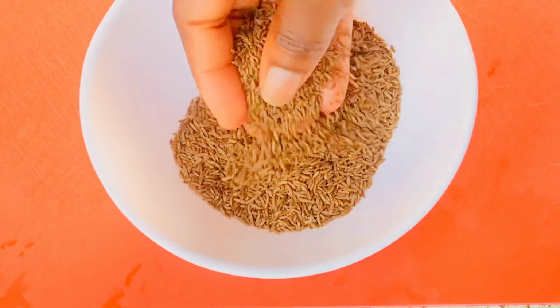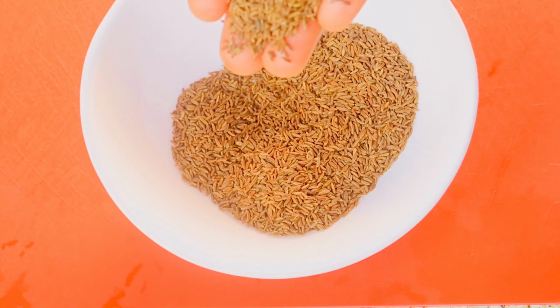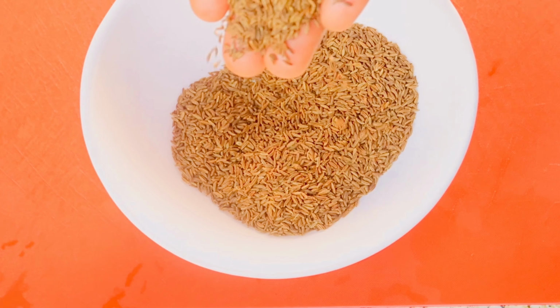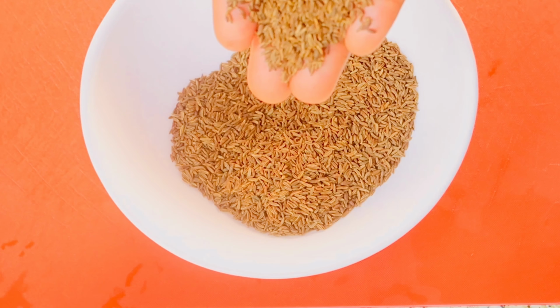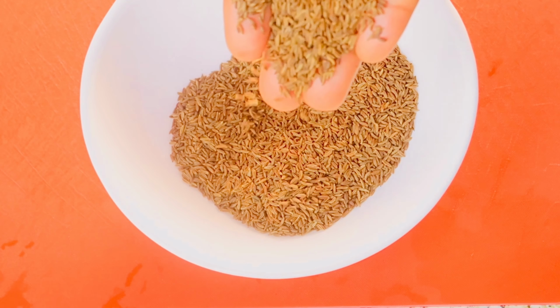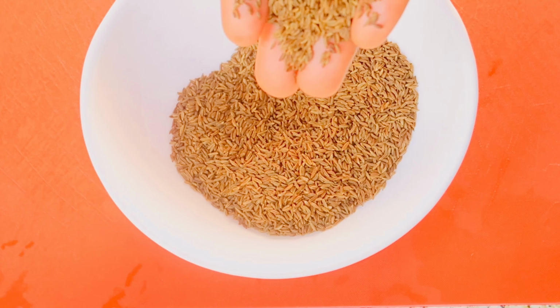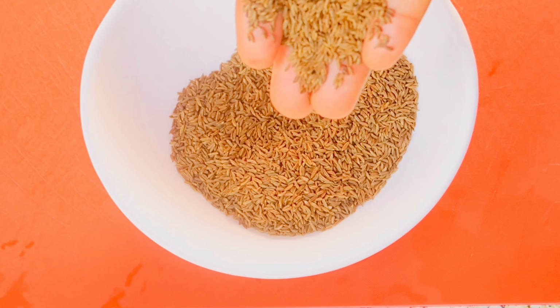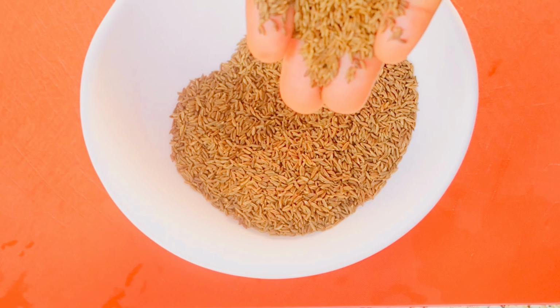So guys, the first thing we have here is our cumin seed. Cumin seed is one of the most effective natural herbs in the process of belly fat burning. Cumin seed has antiseptic, anti-inflammatory, antiviral and antibacterial properties which boost the immune system. Cumin seed contains a hormone known to stimulate the glands that secrete enzymes which aid digestion.